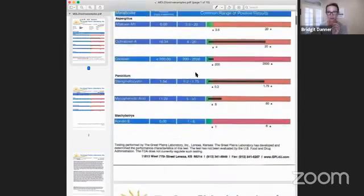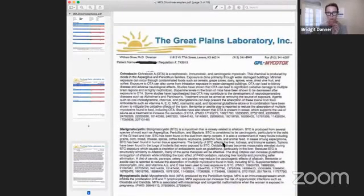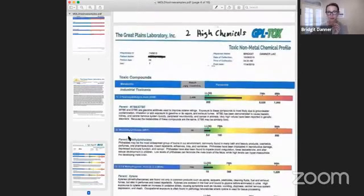So the mold test is just a few pages long. It does give some information at the end about avoiding mold in foods and how to detox. So that's nice. Sauna, glutathione, antioxidants, rosemary oil are some of the options there. And then this is the chemicals test. It's pretty long. This woman, it wasn't that high in that many of them. So it's just always a crapshoot what you're going to get.